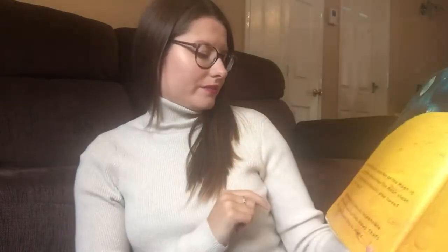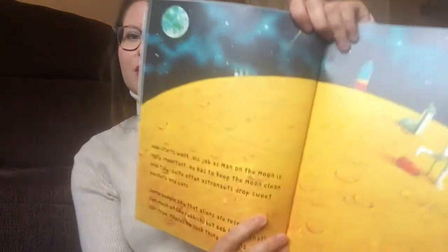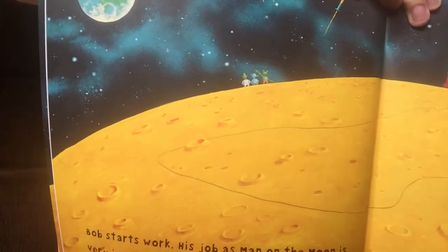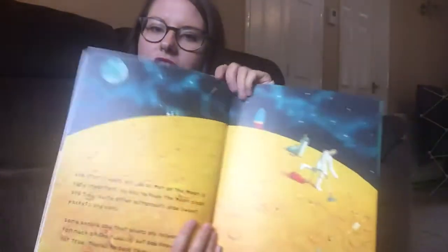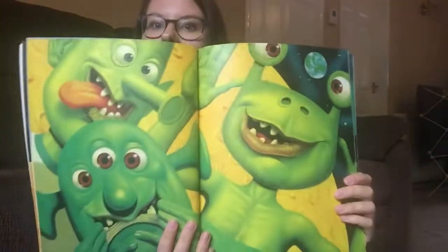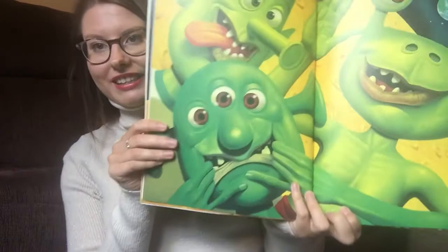That's very good. Some people say that aliens are responsible for much of the rubbish, but Bob knows that's not true. There's no such thing as aliens. Oh, have a careful look at this page. What can you see? I can see 3 tiny aliens. But do you think Bob knows that they're there? No, he hasn't noticed them. Funny alien faces. Can you pull a funny alien face?